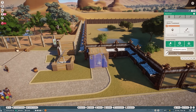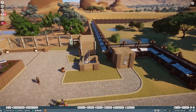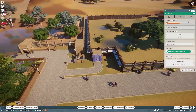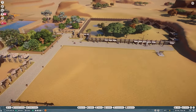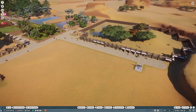Ooh, this looks like it needs some maintenance. I want to put this for every 6 months instead of every year. I normally put the solar panels on 3 months. I might just move the water treatment to 3 months as well. It seems to be that they need a bit more repair. I don't know why the standard is every year when they tend to break so much if it's every year. It always confused me. Let's whack this on 3 months as well.